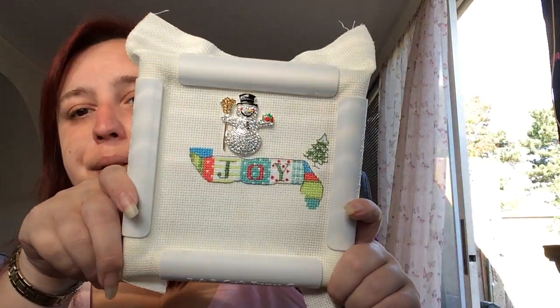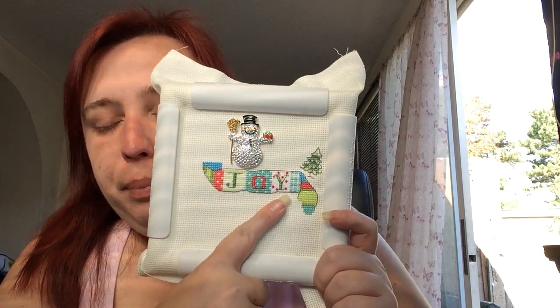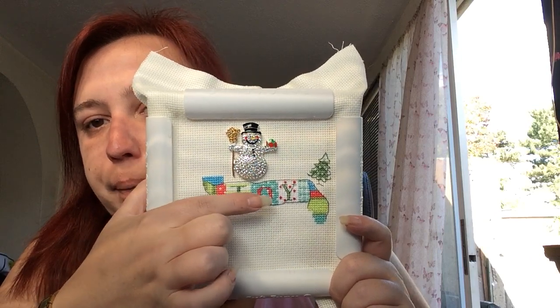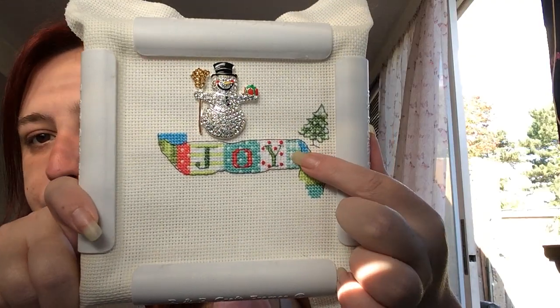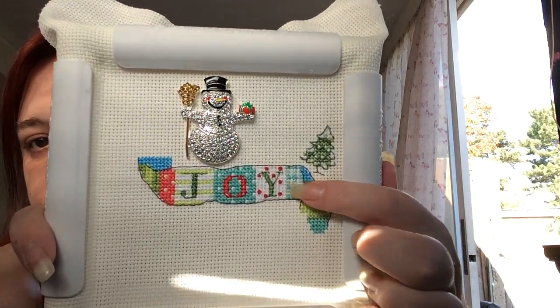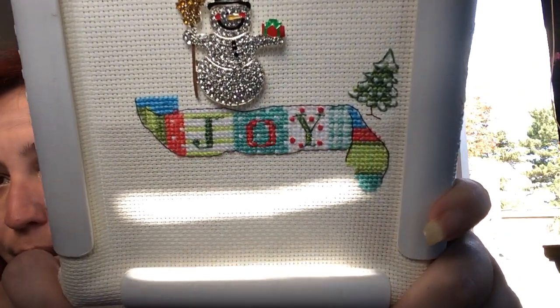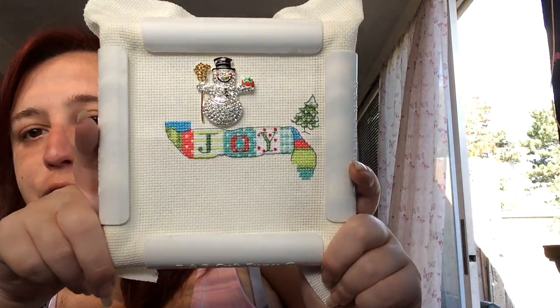And here's my progress. I did that block, except for the backstitch, and these French knots, which I'm really pleased with. You can see, I've got the glare of the blind. I'm really pleased with those French knots.